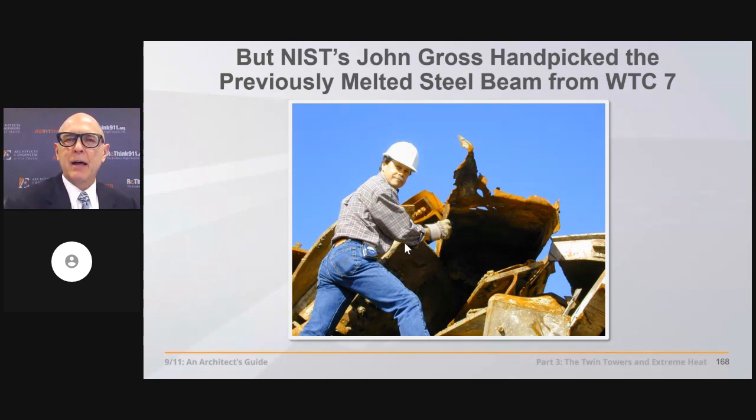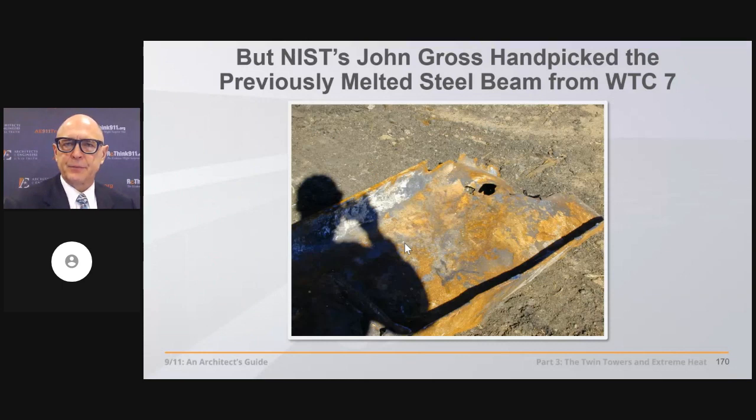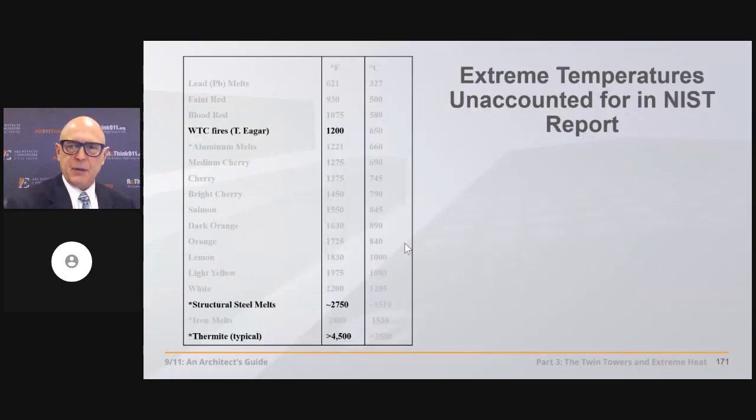A river of steel flowing, and yet John Gross says it didn't happen. Here he is on the pile, cutting off the very piece of steel that he turned around and gave to FEMA to include, which they included in their Appendix C metallurgical examination. His shadow is all over the evidence. And yet they deny it.